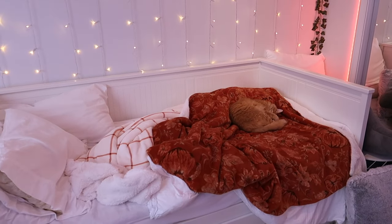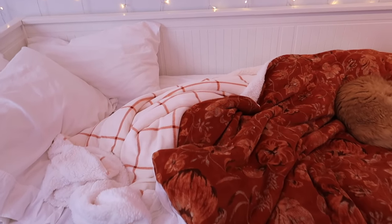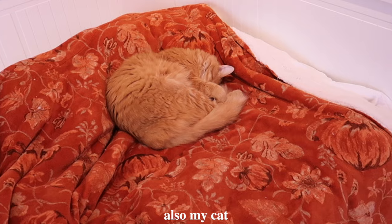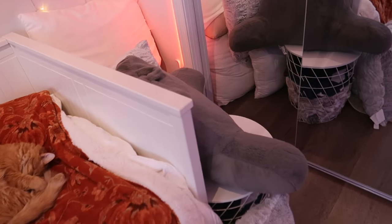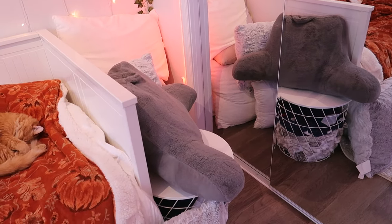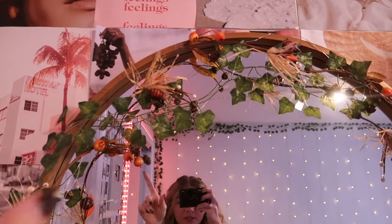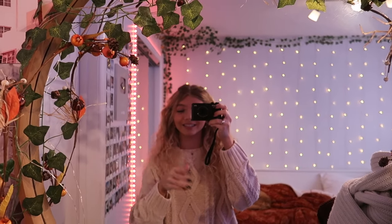I apologize that I didn't make my bed, but this is what it's looking like right now. I have two fall blankets on here that are orange, and also my cat that's asleep right now. And then I just have all of my decorative pillows over here that look so bad, so I'm hoping to fix this today as well. And then over here, I also have some fall decor up in my vines, and I wanna change this to Christmas things.